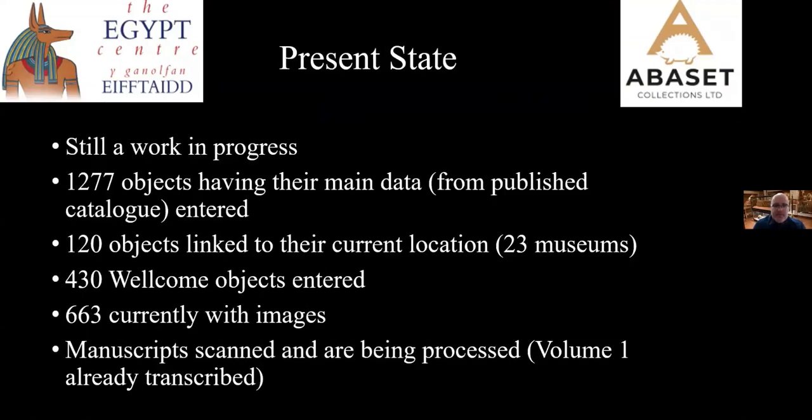Already, so I've got the timer on this annoyingly. Already we have 1,277 objects from the roughly 5,200, which have been added into the database from their published catalogue, with around 120 which have been linked to their current museums, 23 museums in total. This is a very, very small number, but it's not something that we've been actively pursuing at present. We're really trying to get the data into the database first before we start contacting museums and getting the objects in there. In total, there's 430 Wellcome objects.